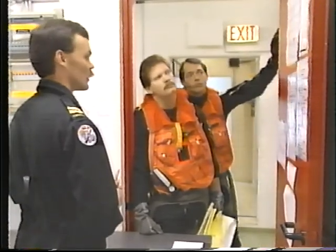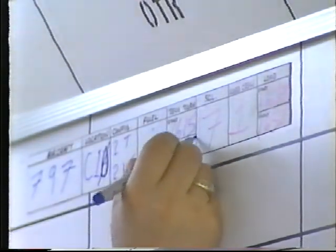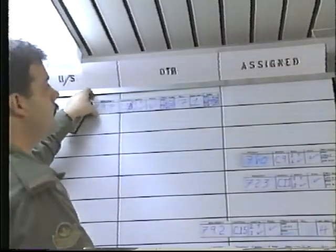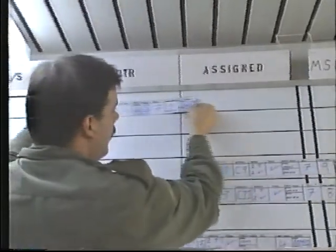When the strip information is completed, it indicates the aircraft is ready. The strip is then moved to the assigned column opposite the appropriate mission on the operations side of the status board. Charlie 10 assigned to Green. Yep.